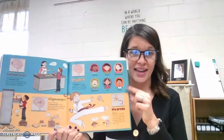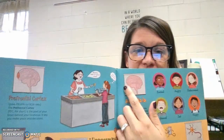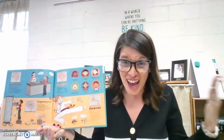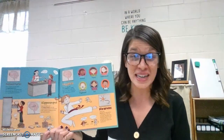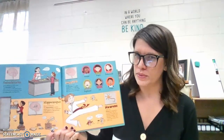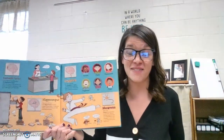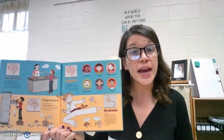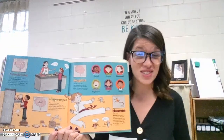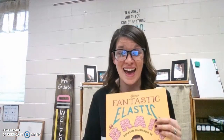And then the last part of our brain is called the amygdala. And the amygdala is in the hippocampus, a very teeny, tiny part in the middle of our brain. But it's got a big job. It controls our emotions. If you've ever seen Inside Out, that is your amygdala. Joy and anger and fear and sadness, they all live in the amygdala. So when you're feeling happy, that's your amygdala at work. When you're feeling scared, that's your amygdala at work.